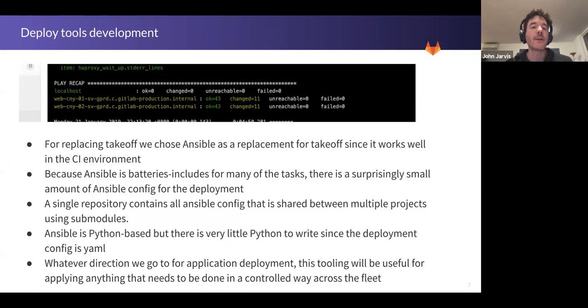We have a single repository that contains all of the Ansible config, and this repository is shared between multiple projects that have different pipelines. Of course, Ansible is Python-based. It's not Ruby-based, but there's very little Python to write. The only Python code I had to write for this was a callback plugin for the annotations to Grafana, but other than that, everything is specified in YAML. And I think one benefit we have to using Ansible and this tooling is that whatever direction we go in the future, it's a very useful tool for us to apply changes across the fleet.